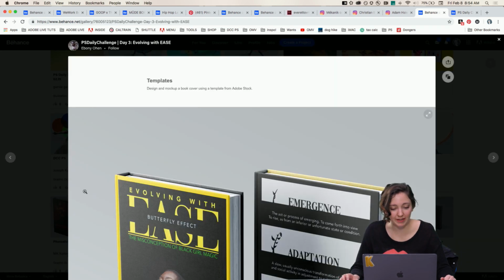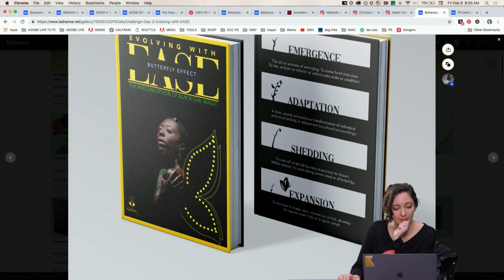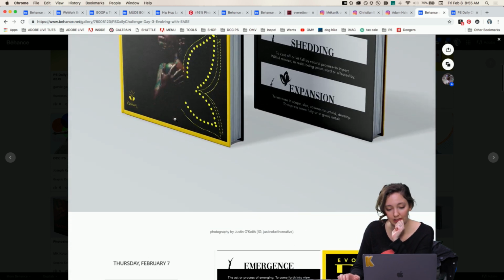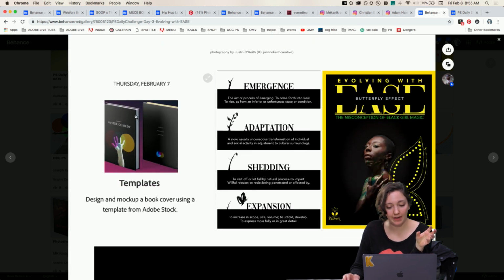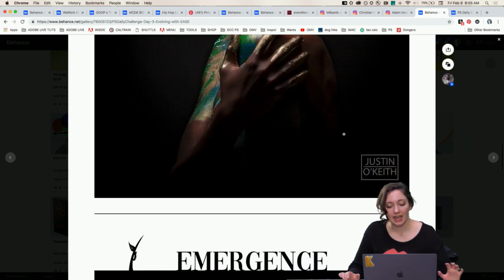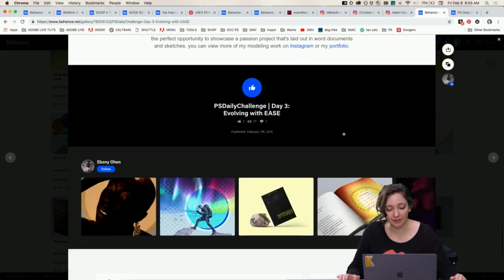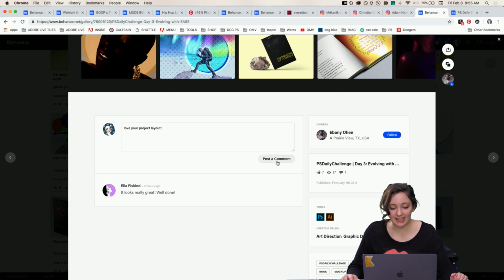All right, let's jump into Ebony's. This is a very interesting use of breaking type. Evolving with ease, butterfly effect. Misconception of black girl magic. Oh, nice. I love this specifically, how Ebony built out the project. It's not just image, image, image, kind of how I have it. It's giving us the process, the front and the back, and then showing us everything in its final form. Love your project layout. Looks like Ella has already posted on there. Nice.